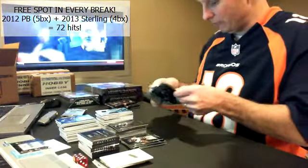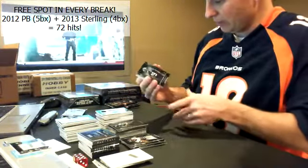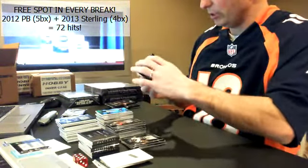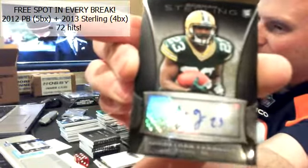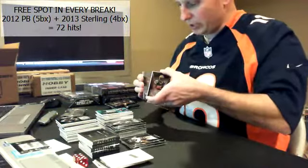Yeah, Smoliano, you've got a couple of little hits there, man. Montee Ball, rookie. And Aaron Dobson, rookie. Here we go, good luck. Packers, Jonathan Franklin, rookie auto, no number. Our next hit.